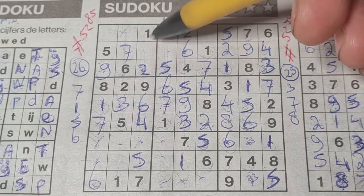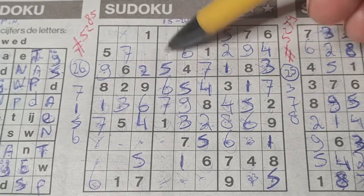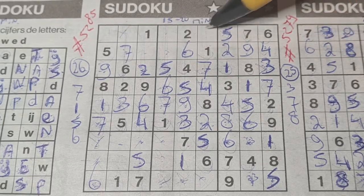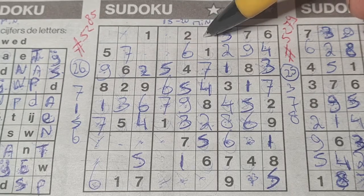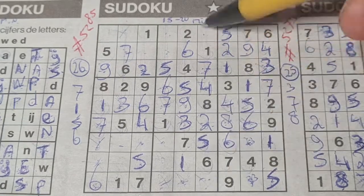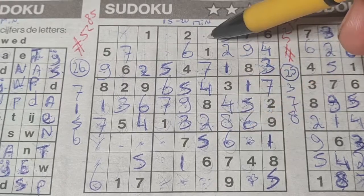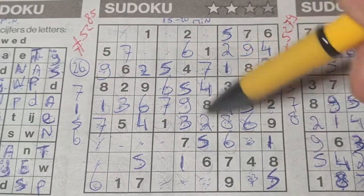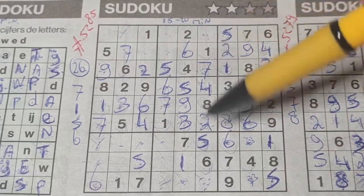3 and 8. 8, yeah. 3, 8, and 9. Well, 9 and 3. 2 missing numbers in this column. For the numbers, the 1, the 2, the 3 is missing. The 4, the 5, the 6, the 7, the 8, and the 9 is missing. 3 and a 9.